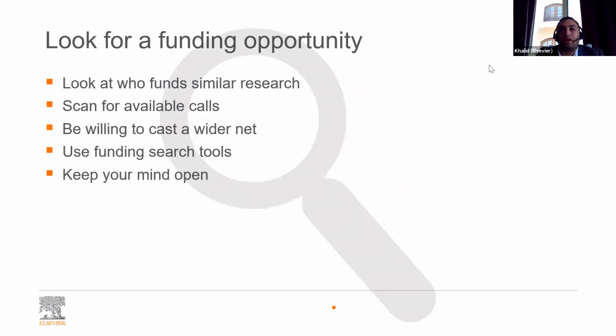So when you are looking for a funding opportunity, the first thing that you should be looking for is during the literature discovery part of your research. While you are searching for papers, for example, you need to start establishing patterns, because in a research paper, authors will have to acknowledge their funders. So whenever you're reading papers in your field, it's very important to look into the acknowledgement sections and check who is funding this kind of research and who is interested in this research.